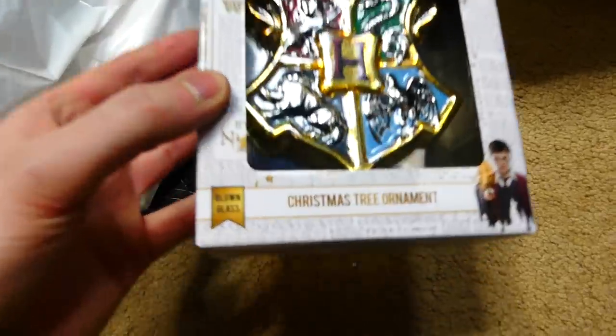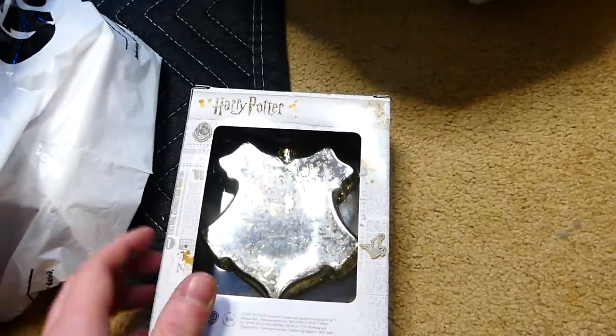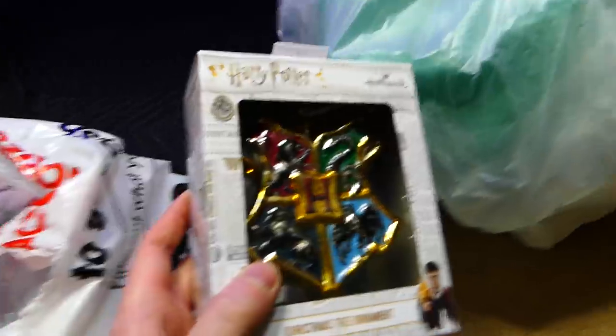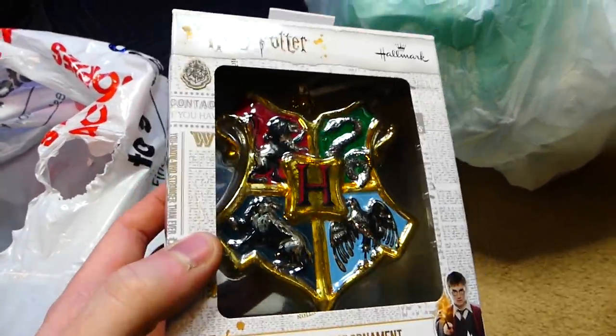Harry Potter Christmas tree ornament. It's got all the different houses on there. That is cool. What is it though? What kind of ornament? It's really, really shiny. I think it's like a blow mold kind of Christmas ornament. I don't know what they're called, but it's full of air. That's what it looks like.